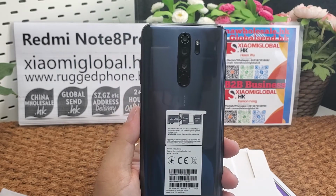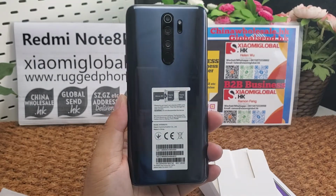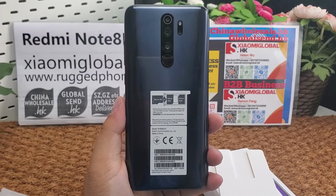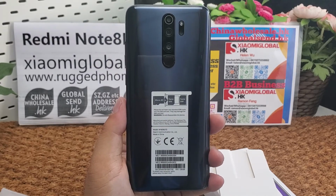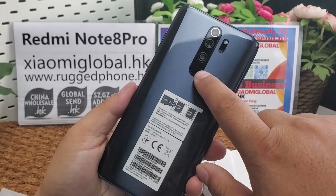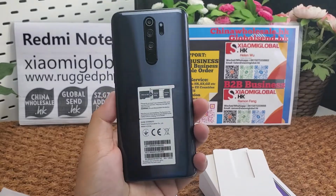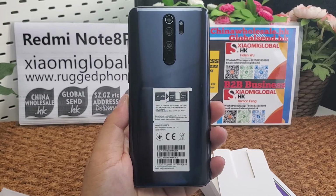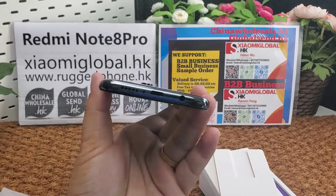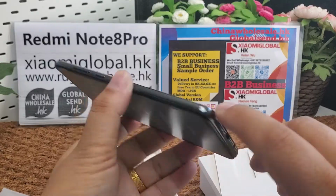And the battery built-in is 4,500 mAh. Supports 9V 2A 18W fast battery charging. It supports fingerprint. Here's the fingerprint sensor. USB 2.0 Type-C port. Headphone jack.